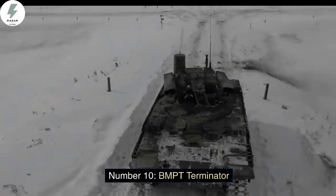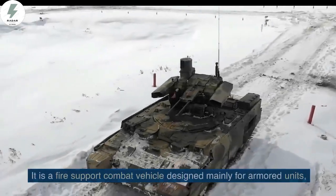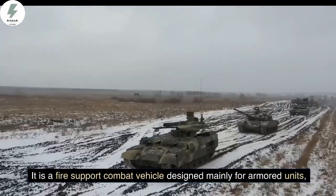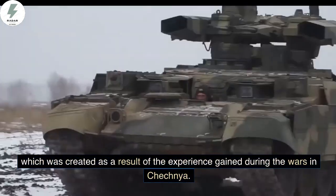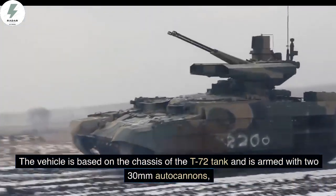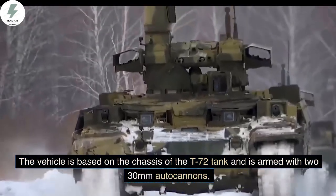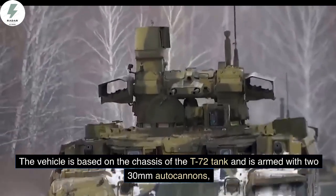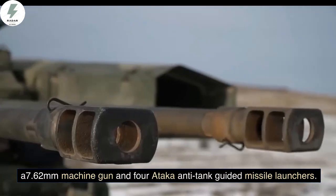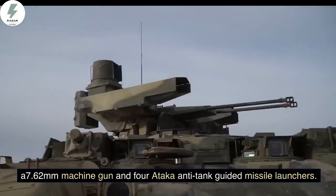Number 10. BMP-T Terminator. It is a fire support combat vehicle designed mainly for armored units, which was created as a result of the experience gained during the wars in Chechnya. The vehicle is based on the chassis of the T-72 tank and is armed with two 30mm autocannons, a 7.62mm machine gun and 4 Ataka anti-tank guided missile launchers.